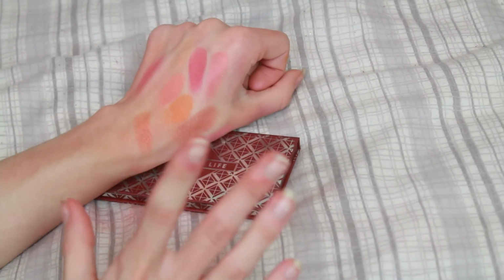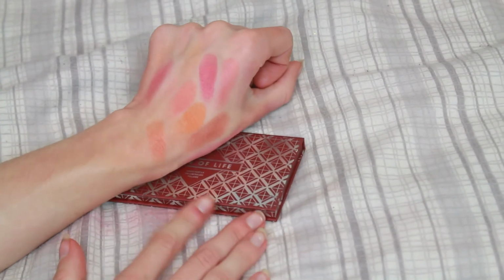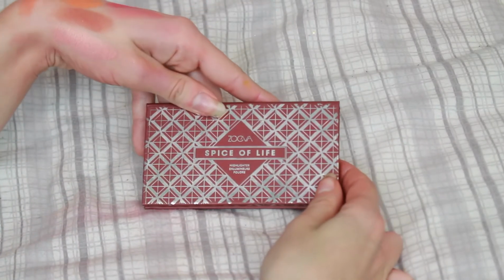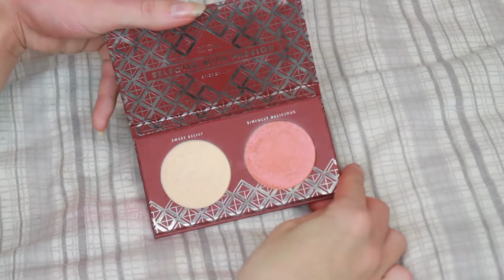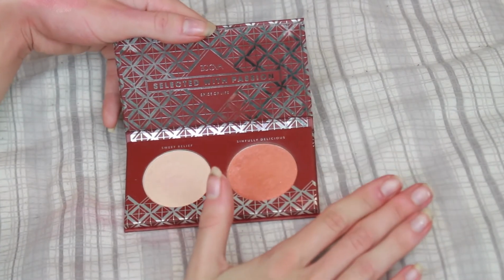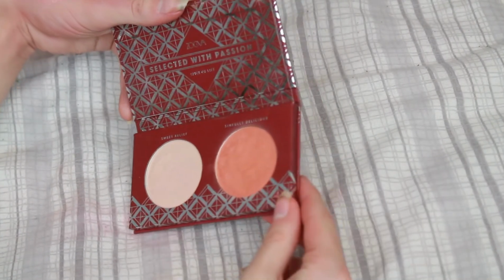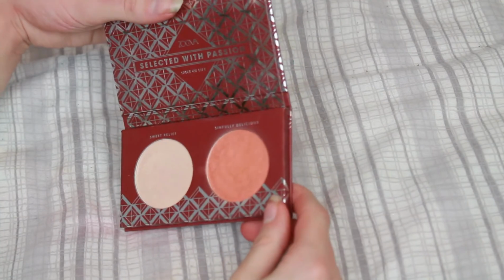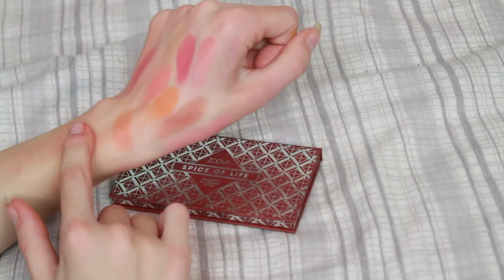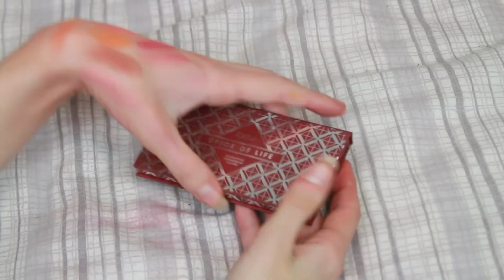If you want to try orange, but you don't want to go all out, this is such a good palette to use. The highlight is beautiful as well, but I am doing a highlighter ranking, so check that out. But no, this blush, it's got little pink glitter in it as well. Not glitter, but like shimmer almost. It's just so beautiful. I could bathe in this. I honestly could. What a palette.